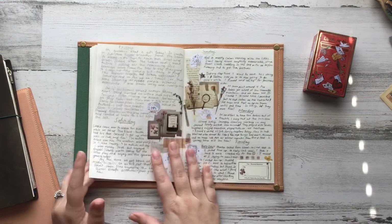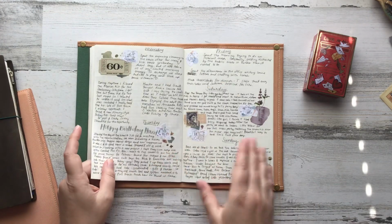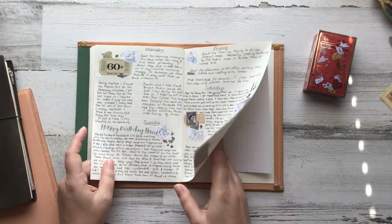There are journaling videos for all of these. If you're interested and want to go back and see how I came up with these layouts, you can do so easily.